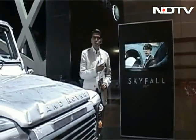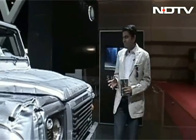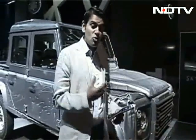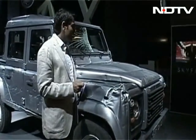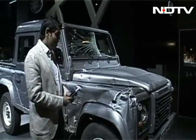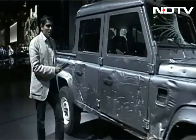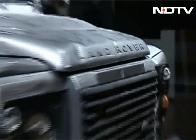You've got a little clip from the new Bond movie playing behind me there, and the reason for that is because you've also got this really battered Defender that's been actually used in the movie. What's interesting is that Land Rover actually provided over 70 vehicles to the production crew of this movie for the film to be made. And as you can see, this one seems to have gone through quite a lot. So now, of course, when I go and watch the movie in the theatre, that's the one I'm going to be watching out for.